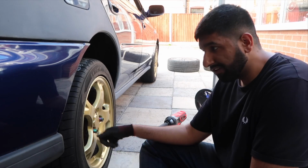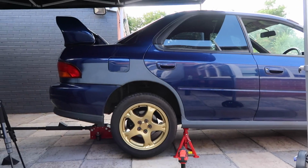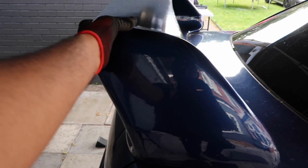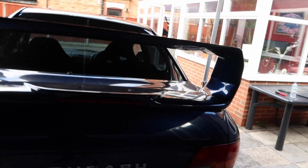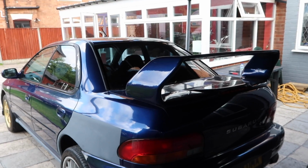Yeah, we'll just get the wheel on. Finger tighten first. Don't want to ruin these threads as well whilst we're at it. It's all coming together now. JDM look. I was doing some research last night. Apparently this is the version 5 spoiler, so it's all keeping with the car because this is a version 5 Impreza. I think I've decided to keep the wing. I believe it's the same type of wing that was on the 1997 rally cars.